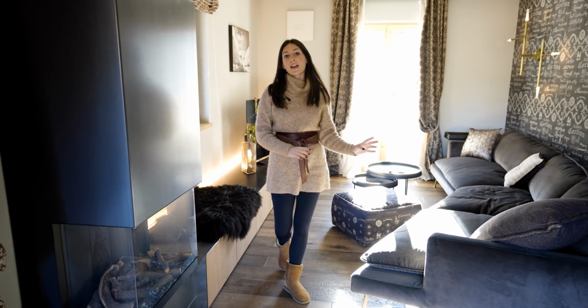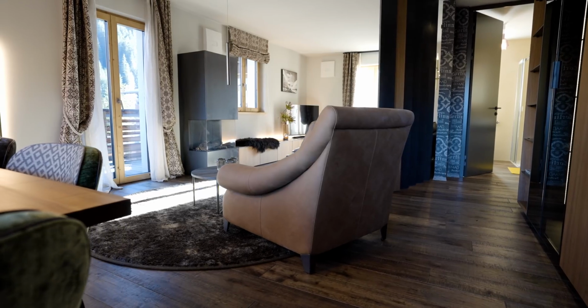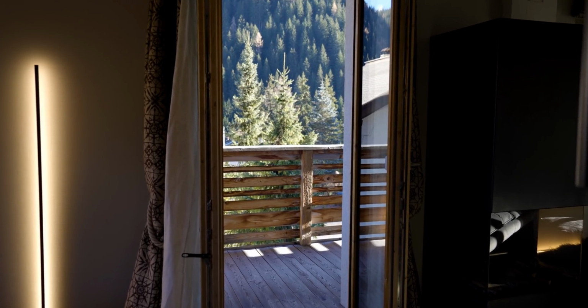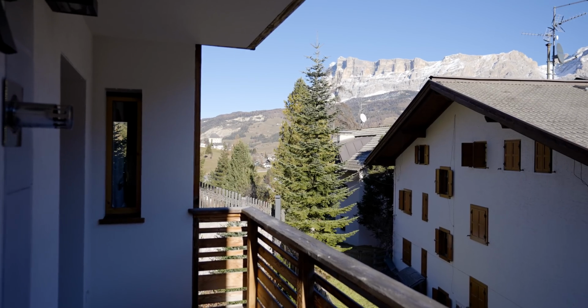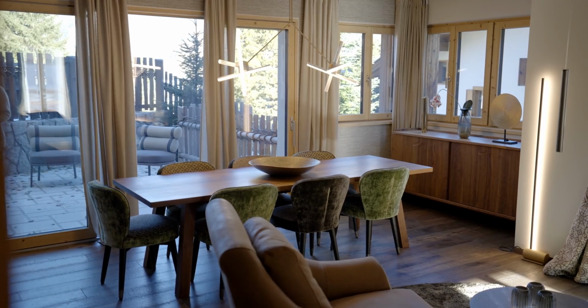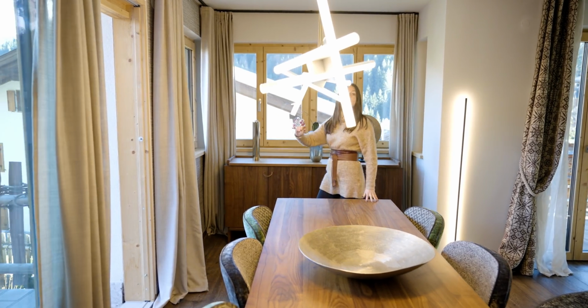Adjacent to the TV area is this lovely sitting area where you can just sit and relax with a breathtaking view over the uncontaminated nature from the window. And also from here we can access the second balcony. Connected to the sitting area is the dining area that can sit up to 8 people and from which we have access onto the terrace.